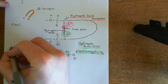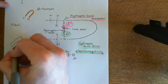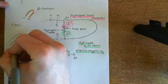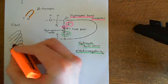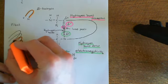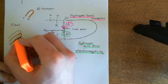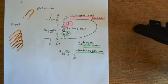What you're going to do is stack beta hairpins on top of one another. So here is another one stacked on top of this one, another one, and you're just going to continue on going, stacking more and more beta hairpins on top of each other, and this will make you a long fibril, basically, of beta hairpins all stacked on top of one another. Now, why can the beta hairpins stack on top of each other like this? What's holding them together? Why doesn't the fibril just fall apart?